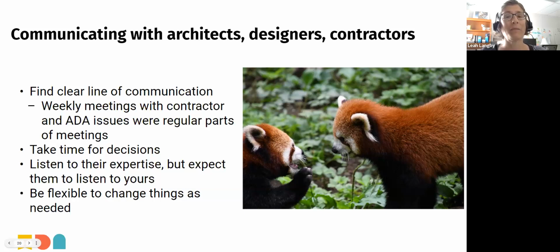They couldn't see the pictures in the books or see what the people each other were doing. So they had to come up with all sorts of workarounds. So don't be afraid to stand up for what you know is important for your users and your staff.